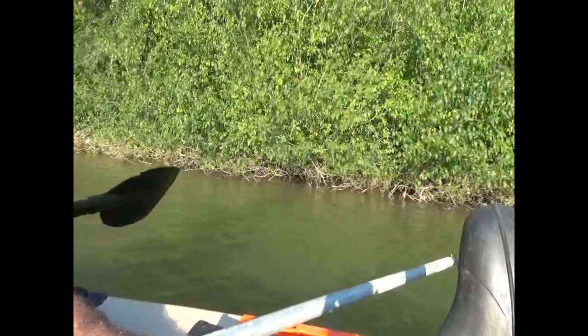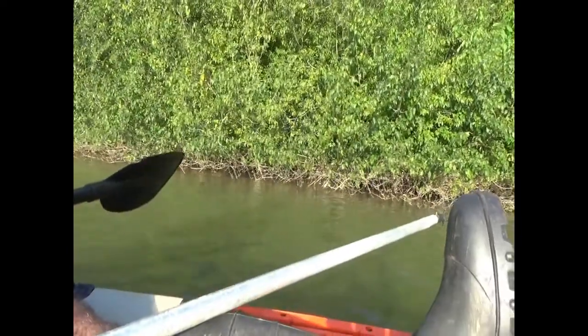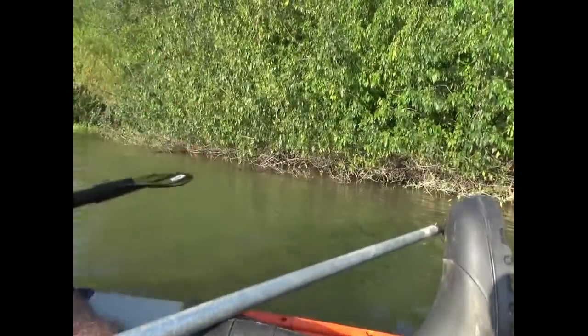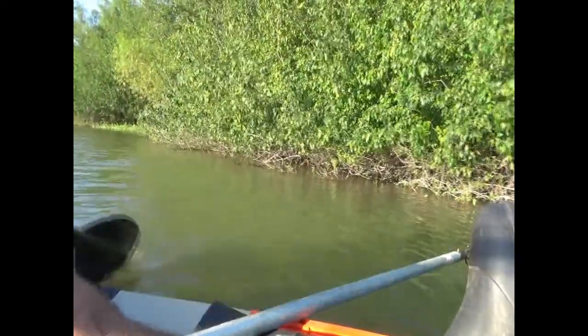I'd still have a hard time when it's murky water like this. But the bow I could leave right here at my feet, out of the way. So it'd be easier for me to put down the paddle and pick up the bow.